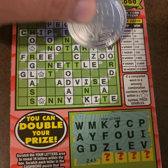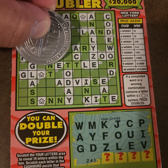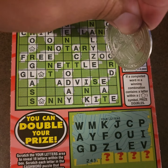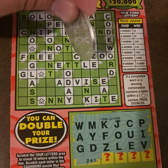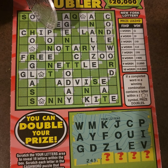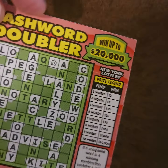Zoo. Okay, just two, one more. No T, right? And downwards, no R. No T. N. Nope. No T. We just need one more. I don't think so. Nope. It's a shame, though we would have won at least $3, but it was a loser, folks. Not bad. We'll give it another try.